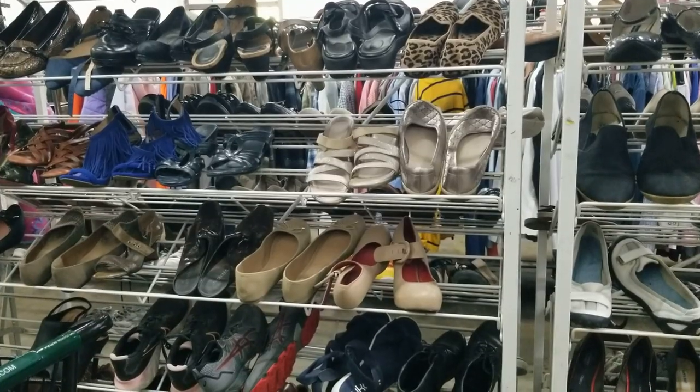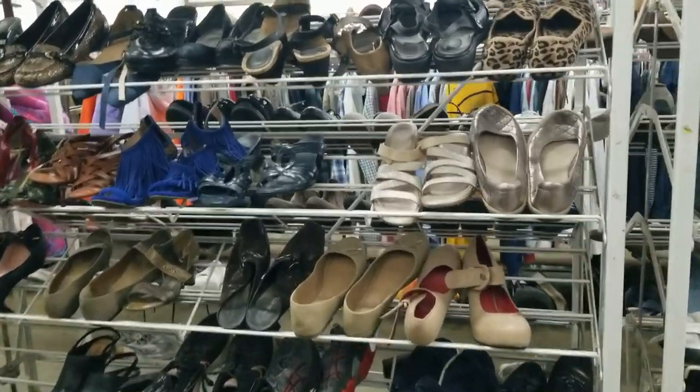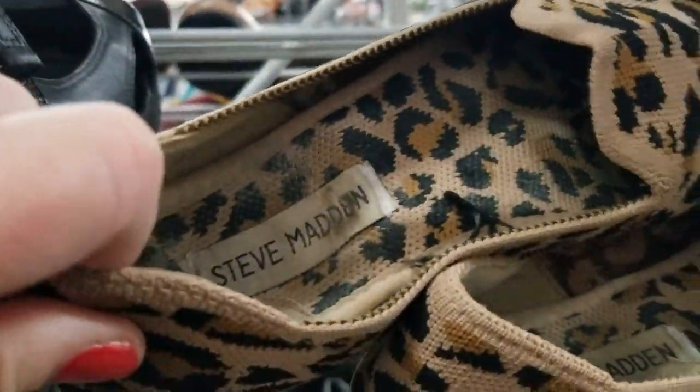And this moment here, do you see them? What do you spy on the top shelf in the far right? Could they be? And no, fooled again. They are not Ralph Lauren.